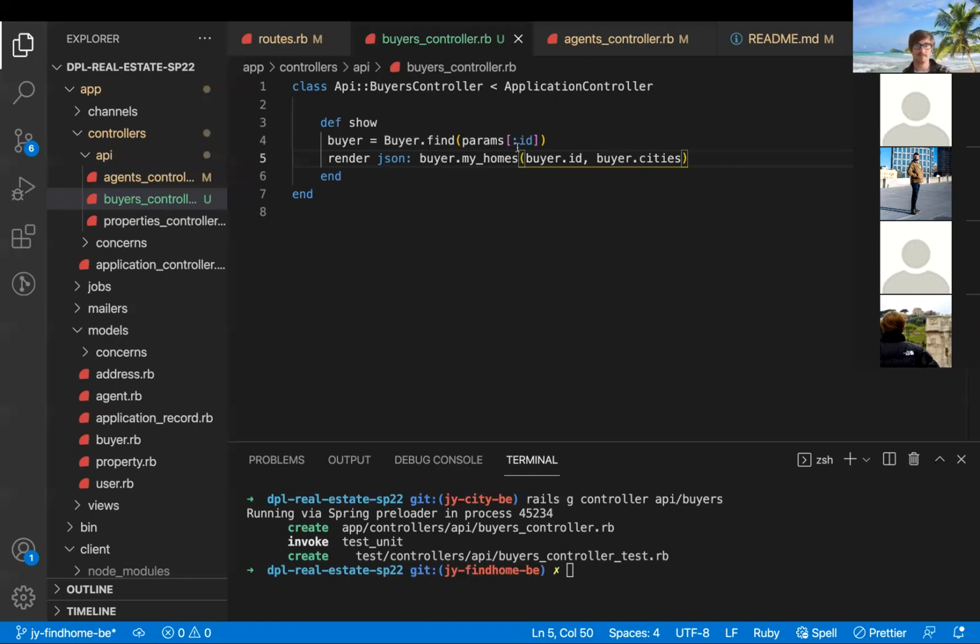Now we're not going to call this on the instance. Let's call it on the class. So I don't really need to do that anymore. Oh, actually I do, because I find the buyer, then I use the ID. I could also just pass params ID here, but let's use the ID and then the cities. All right, so let's go.